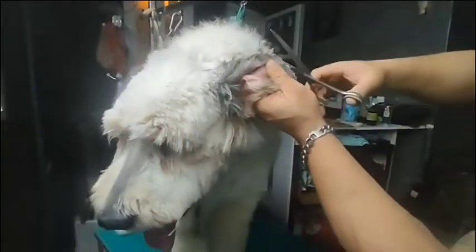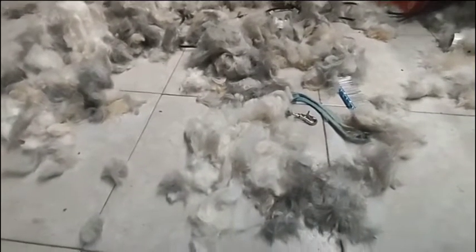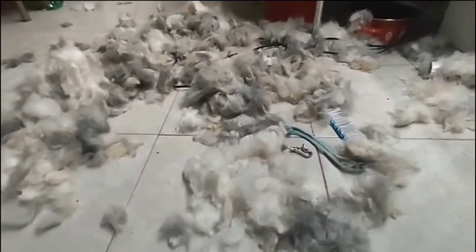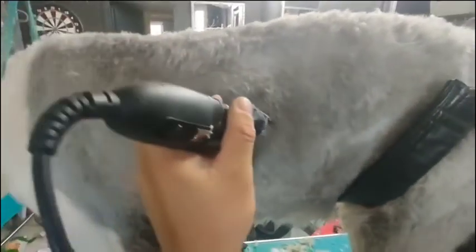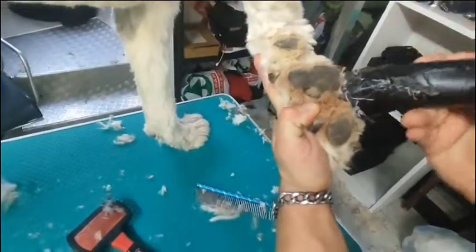A magic trick with scissors will make a date for this guy. I think you can make 2 dogs with this coat. We cleaned his paw pads.